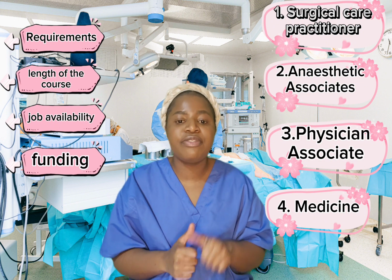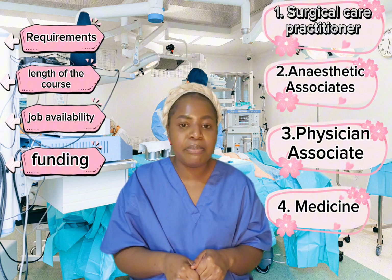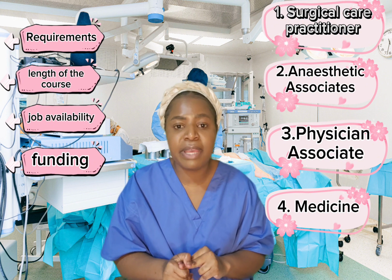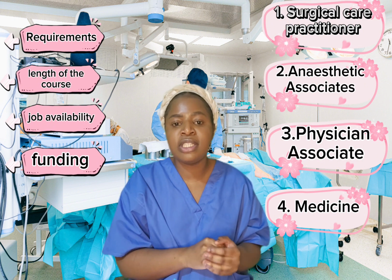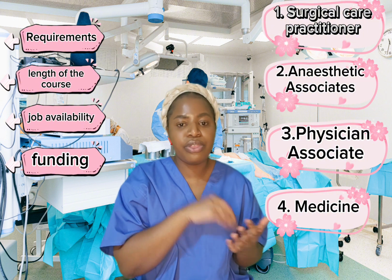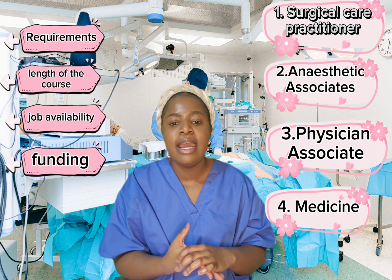The last thing is funding. Please make sure you do calculations of the funding before you commit. Is this self-funded or is the trust paying for me, and if they're paying for me, do I need to pay back? Because certain trusts will give you conditions, like maybe you need to work for them for 3 years, and if you leave before the 3 years, you have to pay back that money. So these are things to look at.